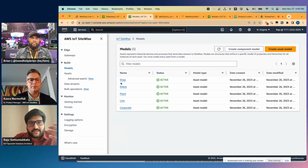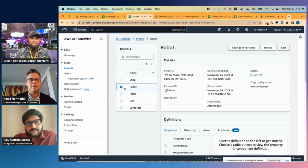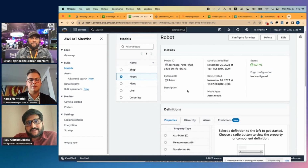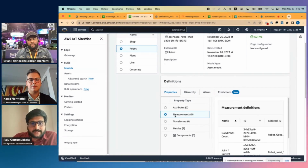So for example, here we have a template for a robot, for a production line, all the way to a corporate level, right? Using these, you can basically create standardization for information across all your equipment. If I look at the robot model, what you'll see here is that we captured all the properties within the robot model, like we saw the measurements earlier, and also any metrics like overall equipment effectiveness, also known as OEE. And you can define all the alarm and prediction definitions in one place.